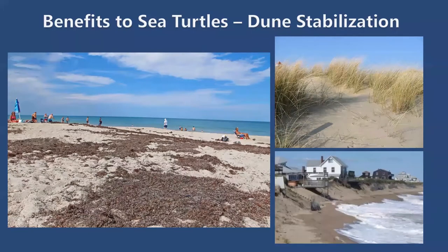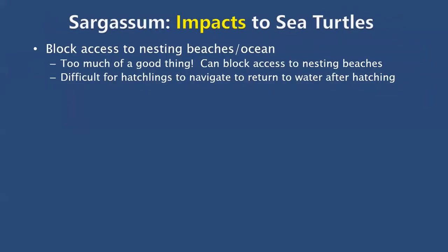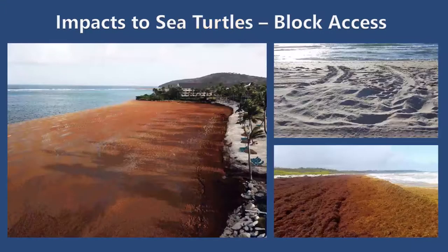These natural dune systems help hold the sand there, and that's really fueled by some of this sargassum and other things coming up to bring those nutrients in. But like anything, we can have too much of a good thing, and that's what we're seeing in some places. As we start to get these massive blooms that we've been talking about today, we can start to impact these animals being able to come up to the beach. So what we'd like to see is this up here at the top. We see the crawl where the mom comes in, she digs in the sand, lays her nest, covers it up, and then heads back to the water.